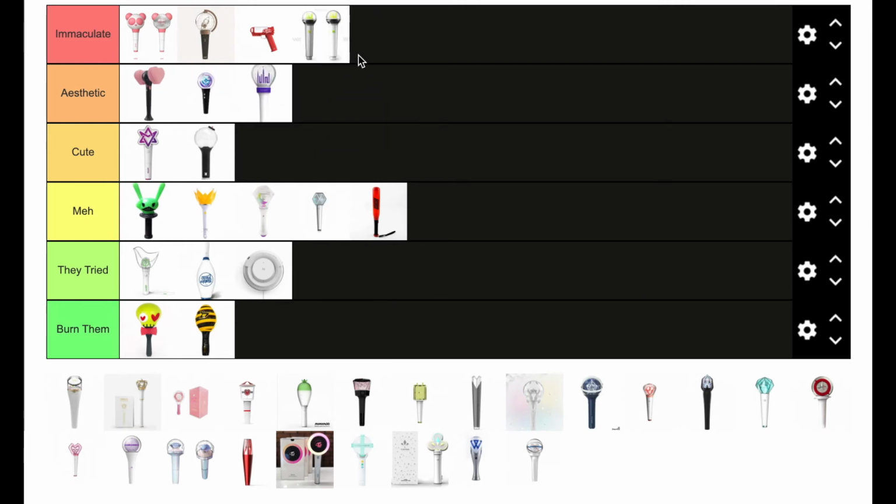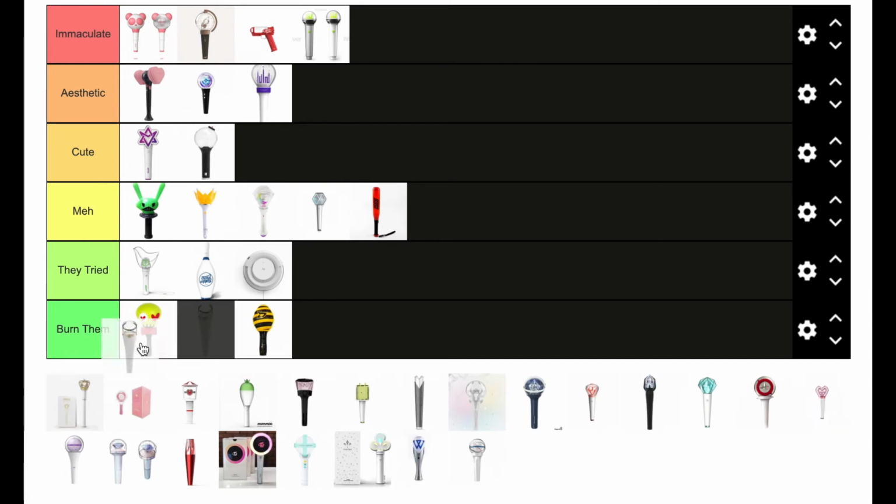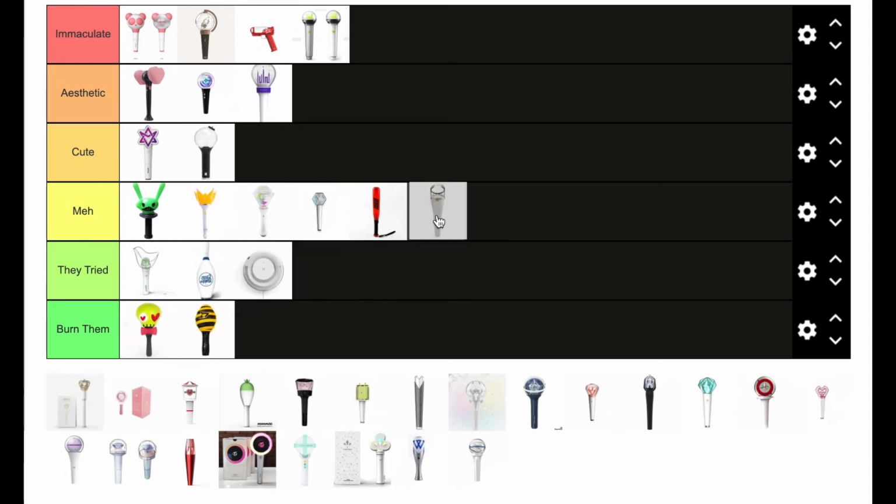First off, it looks like a microphone, which is really cute and also on brand for IU, and then inside the round part it says IU as well. Returning to cute is Eyes'. It's pretty simple and originally I was going to put it in meh, but compared to all the other mehs I like this a bit more, so it's in cute.